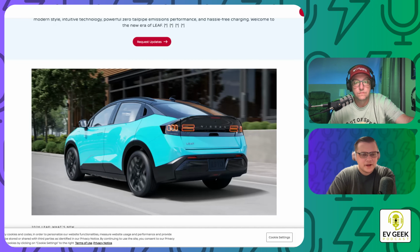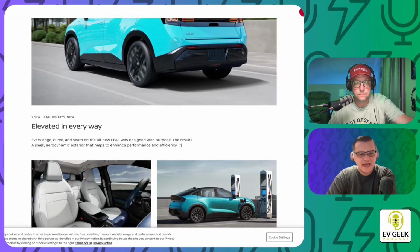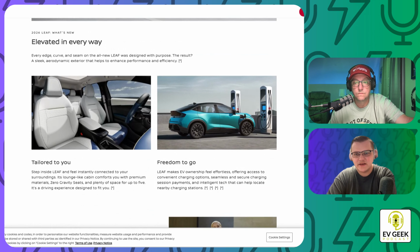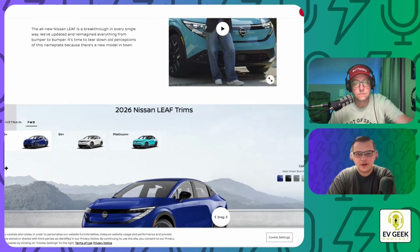There are four variants of the new Leaf. The S, which is a small battery, the S Plus, SV Plus, and Platinum Plus, which all come with the 75 kilowatt hour battery pack. The S Plus trim is expected to have 303 miles of range.